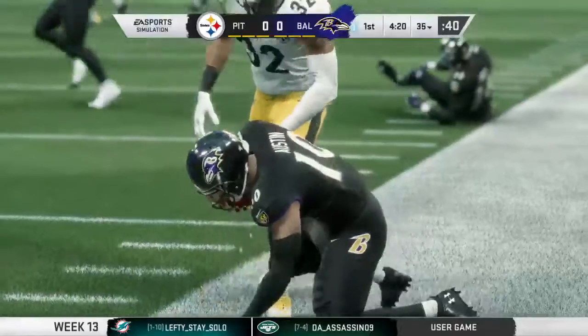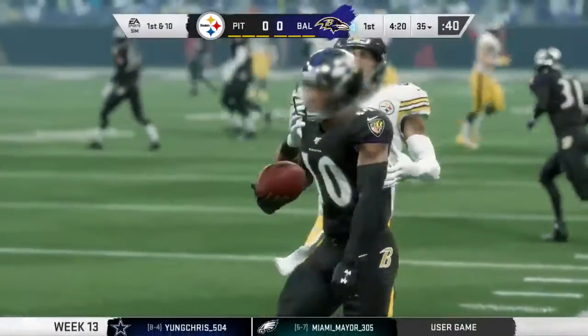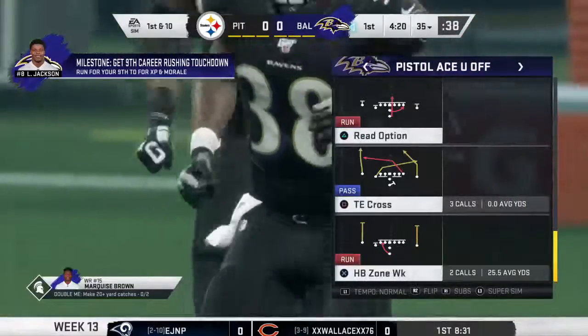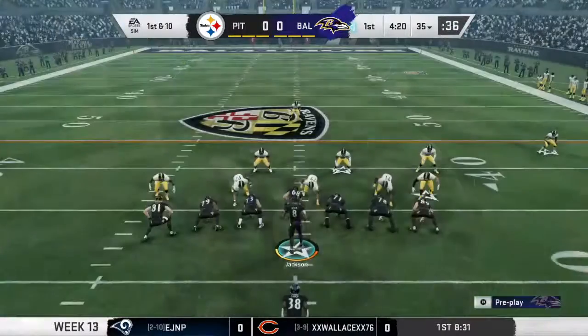A big boot that time. 57 yards the official distance. And the Ravens, they'll take over. And now Baltimore gets set to take the field.